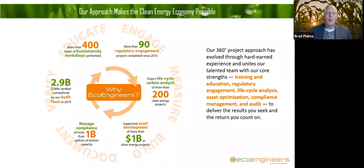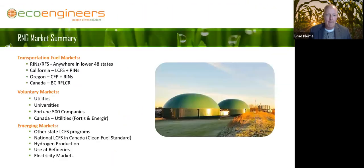So we've worked with about 200 renewable fuel production facilities over the last few years. Probably about 125 of those are RNG projects. And we've done that life cycle assessment or consulted with about 125 dairy farms. So we're very ingrained and embedded into this dairy industry. I'll go ahead. Next slide, please. So just quickly, what are the options for RNG?